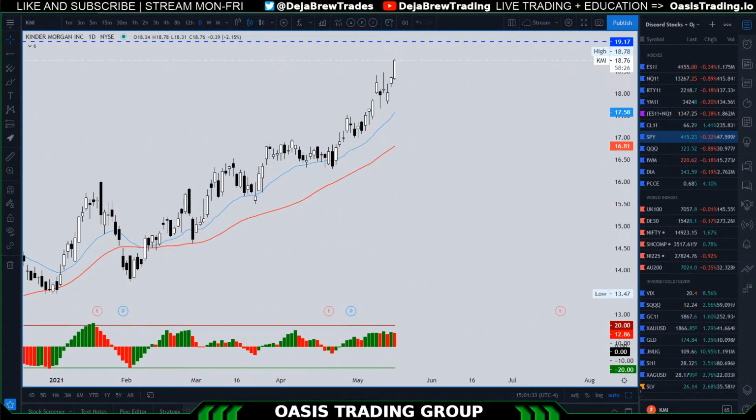There's no stress on KMI. I want to hold the $16 calls long term, because long term I'm looking at like 21s and higher. Long term is what I'm looking at.